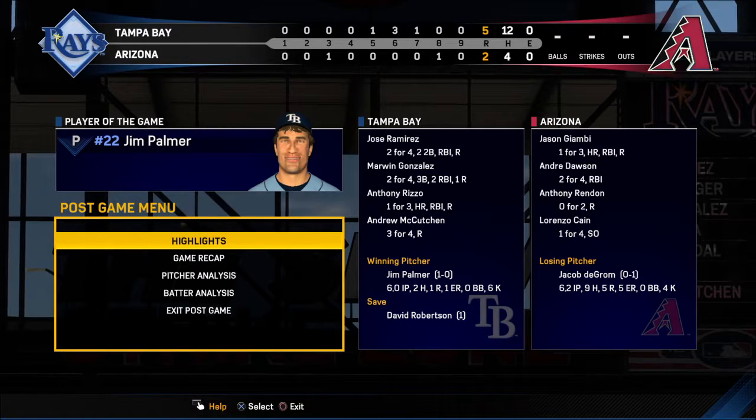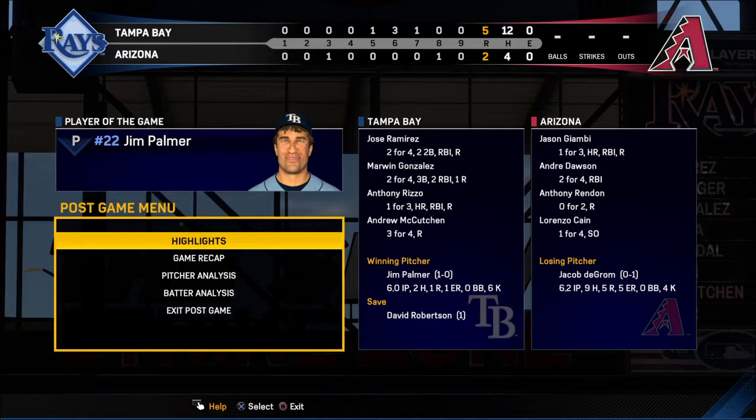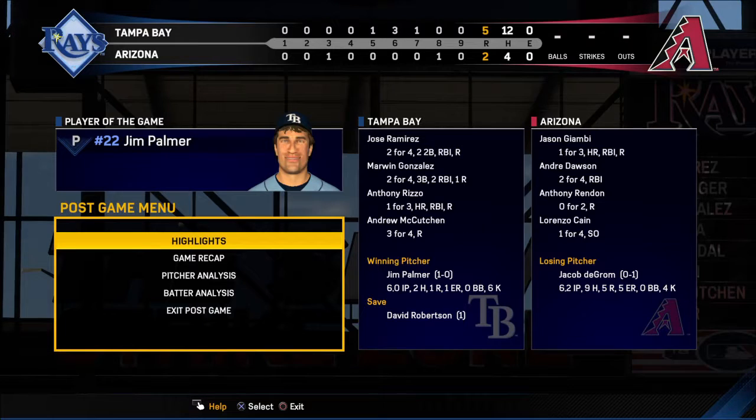Our paid attendance this afternoon, 49,033. The Diamondbacks thank you for joining us here at Chase Field and remind you to please drive home safely.